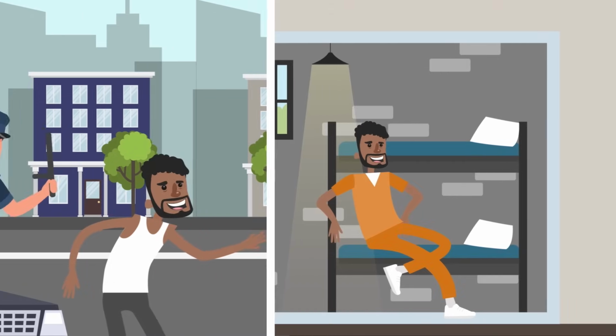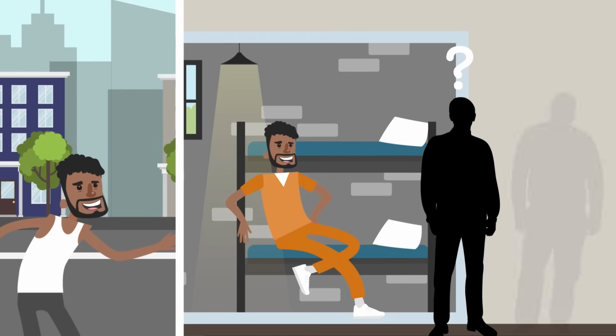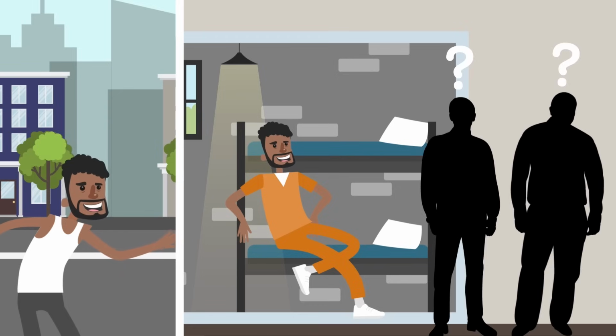While Celius had been nabbed, however, 2 others on the scene were not as easy for the cops to pick up. At the time of his arrest, these accomplices remained at large as well as unidentified.